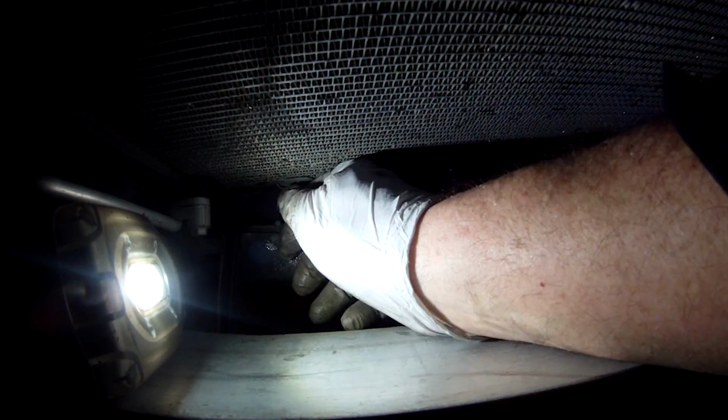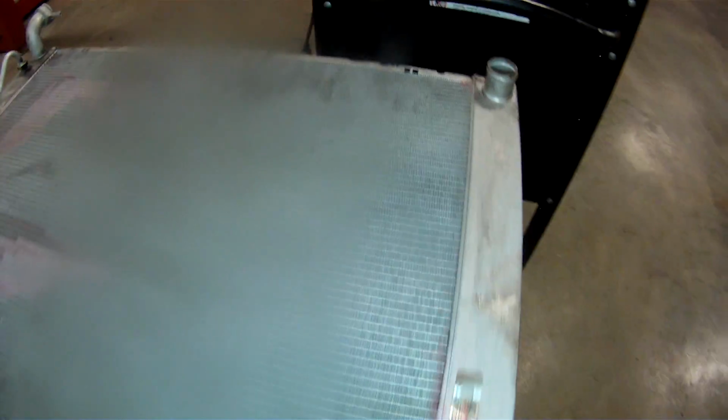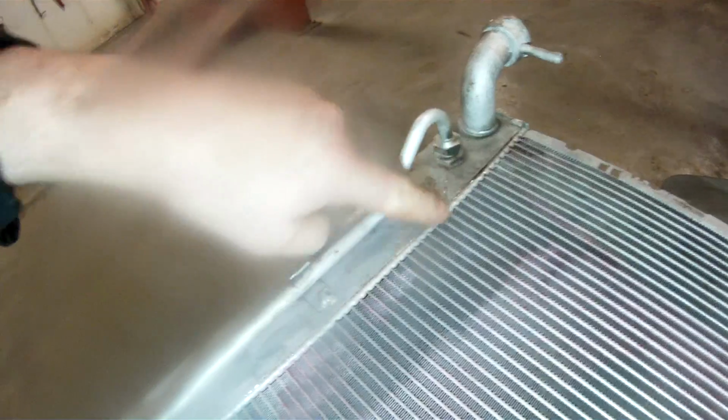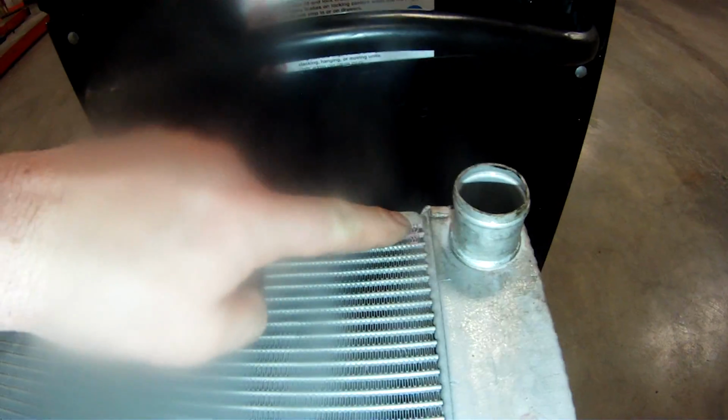Now with a stubby Phillips screwdriver, remove the two lower radiator mounting bracket screws. Now remove and plug the transmission cooler lines. Now while slightly lifting the air conditioning condenser core, slide the radiator back slightly to allow for removal of the radiator assembly. As you can see, the radiator core is leaking at both the core to tank connections on both sides of the radiator. Now you'll need to transfer the lower radiator mounts to the new replacement radiator.